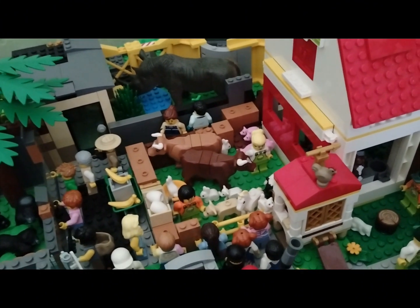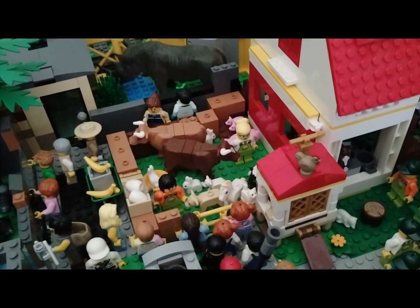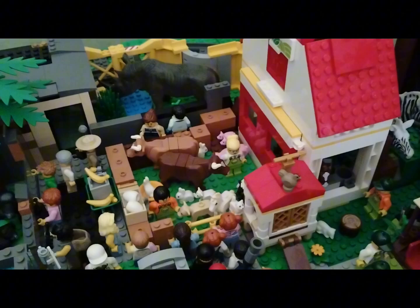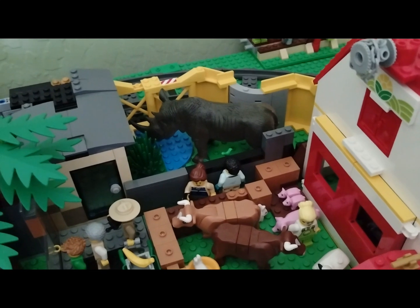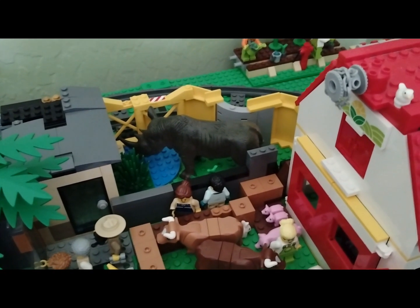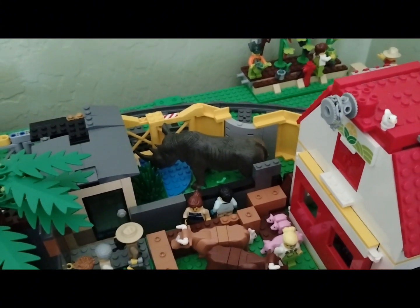Here we have the petting zoo with bunnies, cows, horses, pigs, all the zoo type animals. And behind the petting zoo, we have the rhino. Previously, this was where the crocodile exhibit used to be.